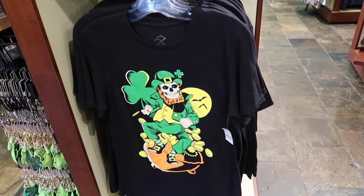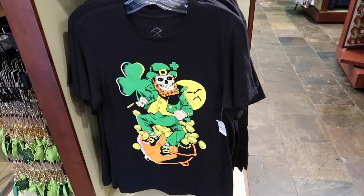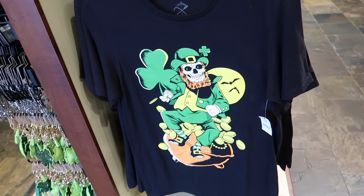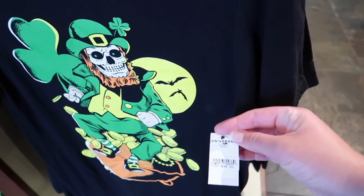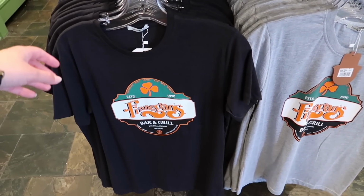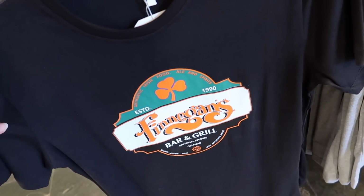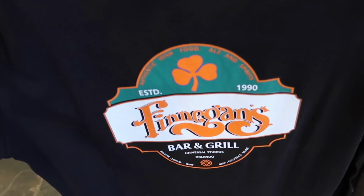We just ducked into the shop and look, a skeleton leprechaun. I'll take it. It's a code orange, I'll take it. These are cool Finnegan shirts. And it says established 1990. That's cool. When this park opened.